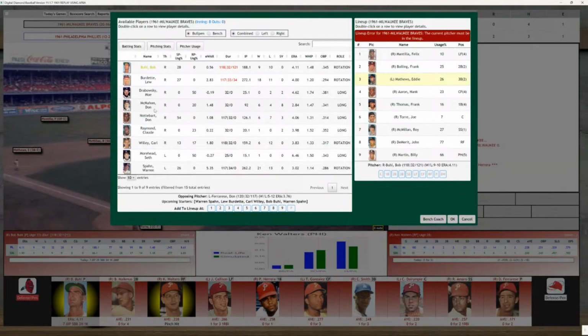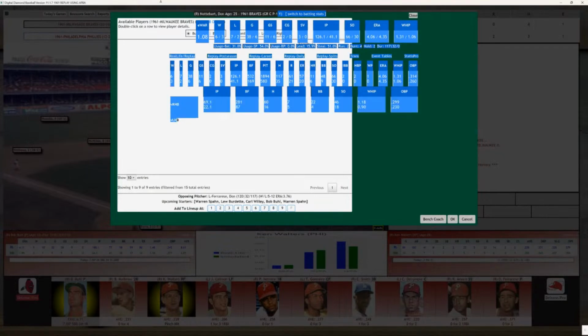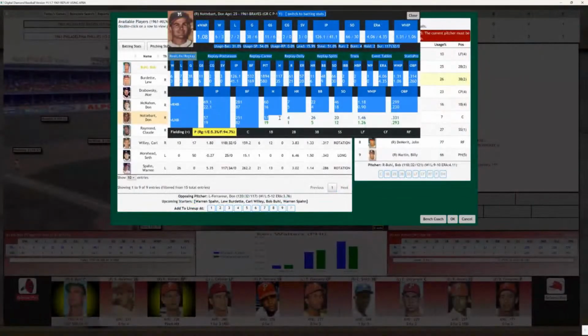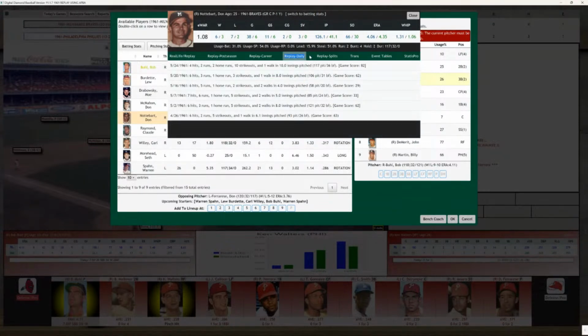Let's see, when was the last time Notebook pitched? There we go. He pitched on the 24th. How many innings did he pitch? So it's been 6 days, so Don's going to come in to pitch here.